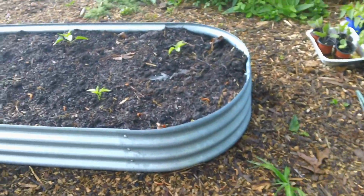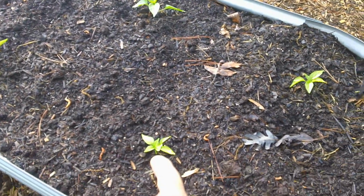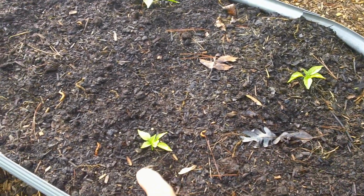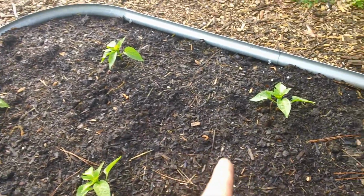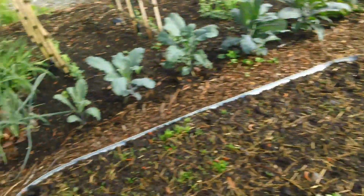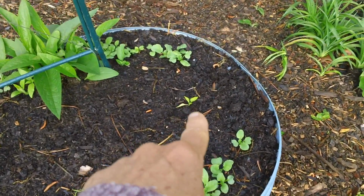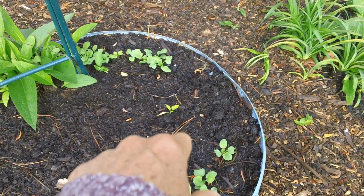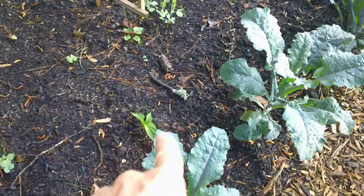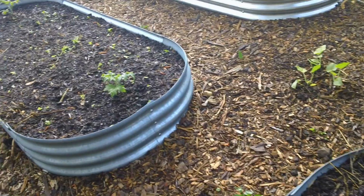And this one I planted, these two are ancho, I think. Poblano. And, well, don't they turn into ancho when they get red? And these are pimento. Let's see, this one might be another poblano, as well as this one. And I have lots more pimento. I got to figure out where I'm putting them in.